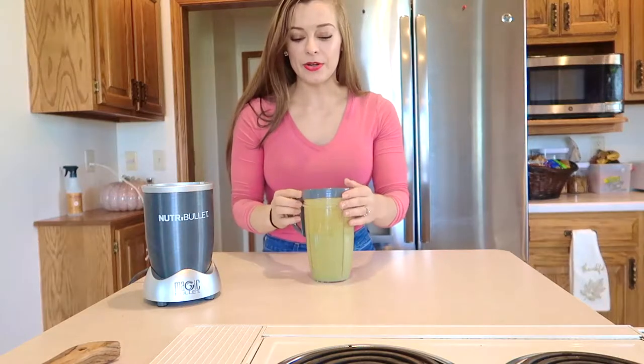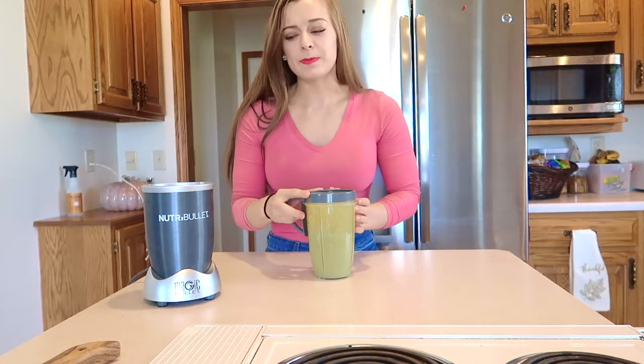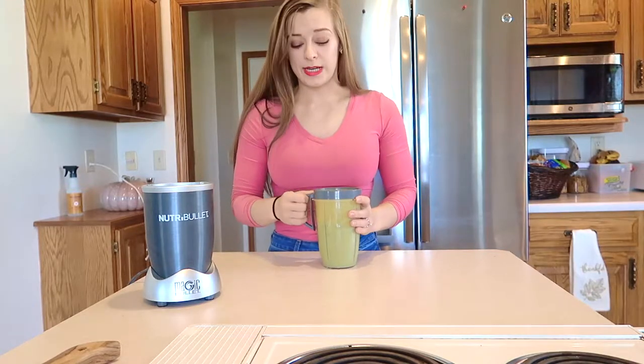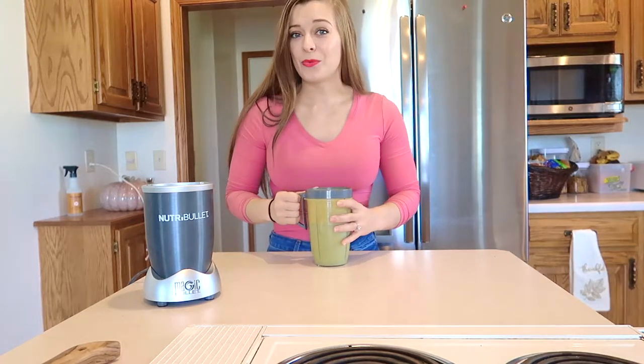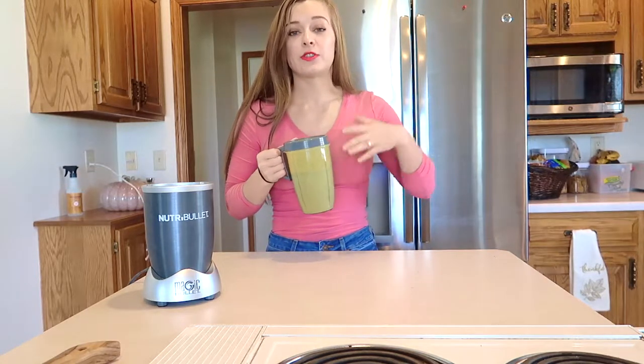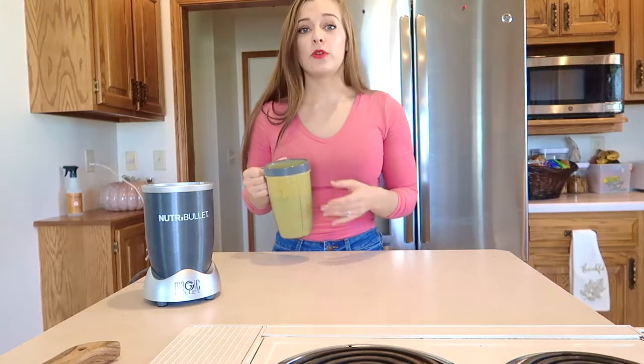So my blender, if you don't have one of your own, this blender I think was only $59 on Amazon, and I've been using it every single day since I got it. So it's definitely worth the investment. It's super quick and easy, and you can take this with you if you have to drop your kids off at school in the morning, or if you have to run to work.